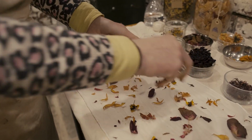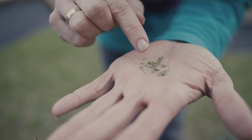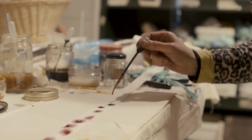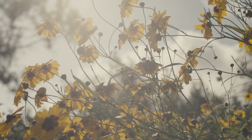Growing Colour Together is an evolving project, and we want people to join in with the areas that interest you. So if you're interested in gardening, get involved. If you're interested in natural dyeing, get involved. If you're interested in just general art practices within the garden, get involved. It's what it means to you. So there's many strands and many elements to this project.